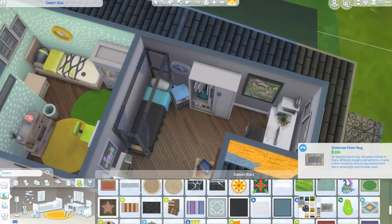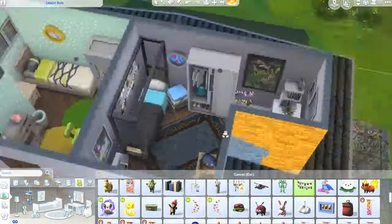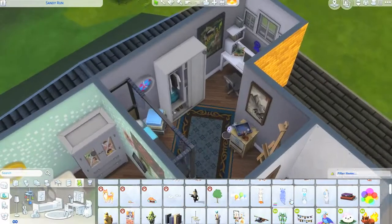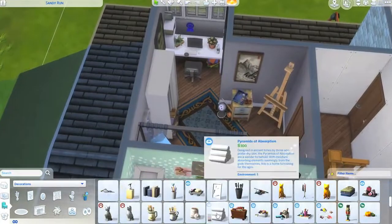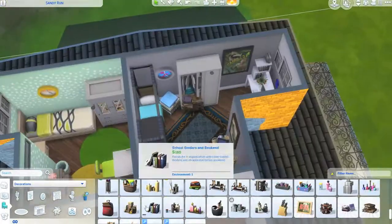But if you wanted to download this build and then make them have their own space across the hall as well, that would be quite fun to do, kind of give them 2 different sides of the attic. So at the moment the other side of the attic, which we'll see in a minute, is just where they dump all their seasonal stuff.